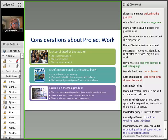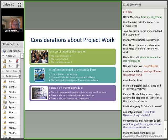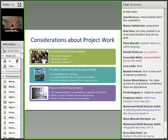And sometimes there's a lack of relevance to the student. How is doing this relevant to them, to the students? Does anybody agree with these, or do you think it's just me being difficult?